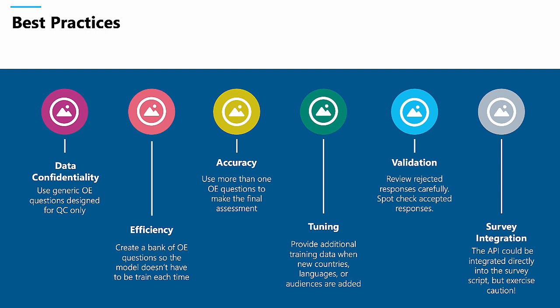Number 2, efficiency. The process itself is straightforward, but there is some back and forth required to fine-tune the model. So to streamline this process, it's a good idea to create a bank of questions that can be used across multiple surveys, so you don't have to train the model from scratch every time. Number 3, accuracy. In general, it's good practice to term participants based on them failing multiple quality checks and not just one. So this still holds true.